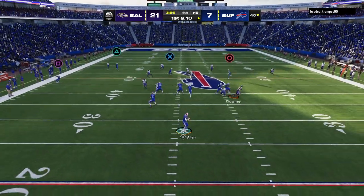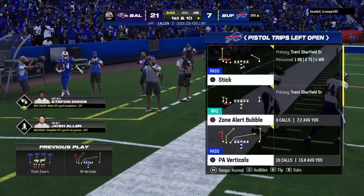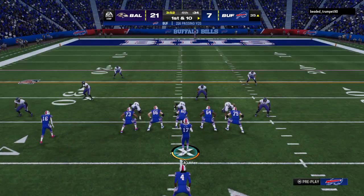On play action, Allen. He's got the hook up with Diggs. Yeah, he will go out right near the 35-yard line. Back-to-back receptions for him, and it's another 1st down.